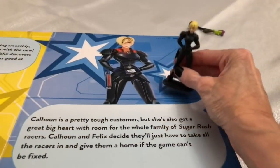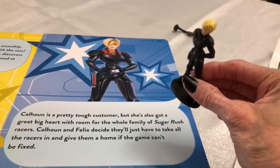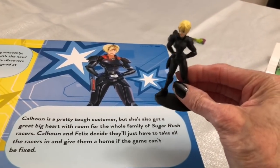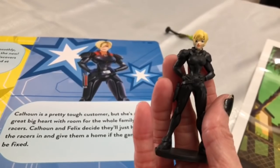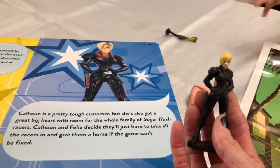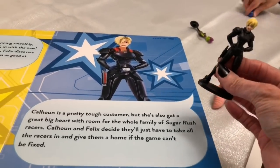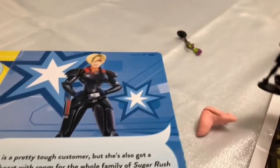Alright guys, here is Calhoun. Now Calhoun is a pretty tough customer, but she also has a great big heart with room for the whole family of Sugar Rush racers. Calhoun and Felix decide they'll just have to take all the racers in and give them a home if the game can't be fixed.